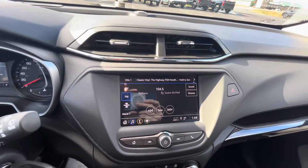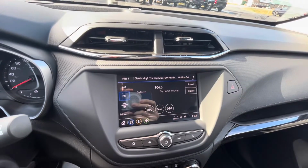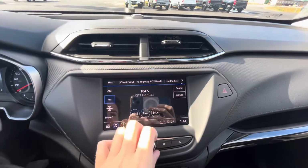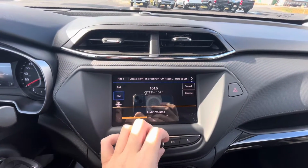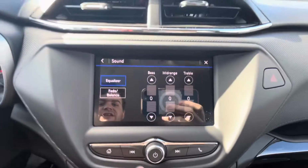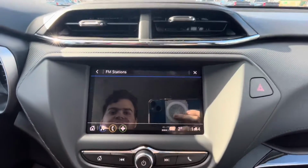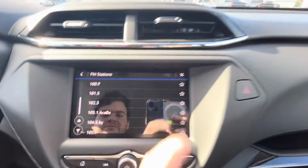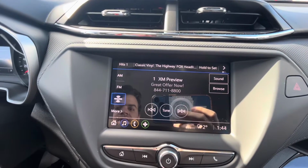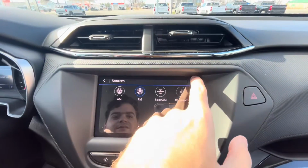So this particular Trailblazer LS does have a touchscreen along with AM/FM radio, SiriusXM satellite radio, Bluetooth streaming, Apple CarPlay, and Android Auto. Here on the touchscreen, you can go to sound, change your equalizer settings, balance and fade. And you can browse through all the different stations. And here you got SiriusXM, back to FM right there.